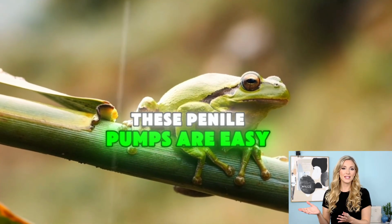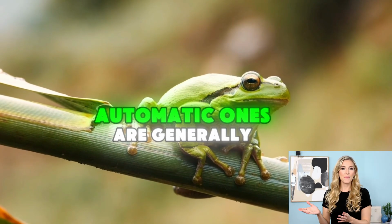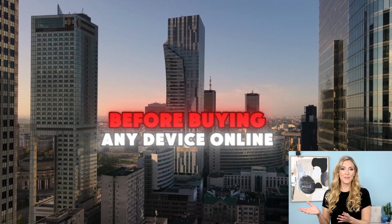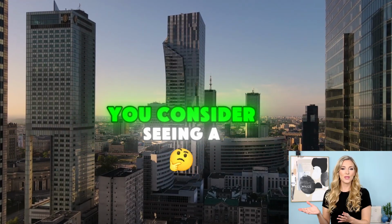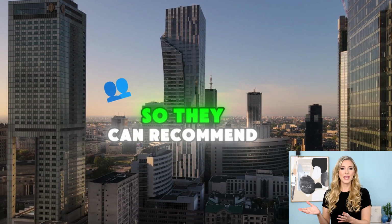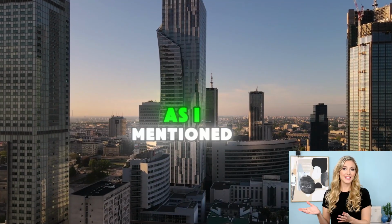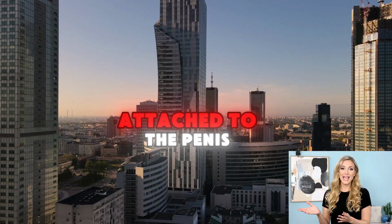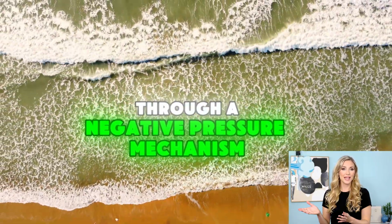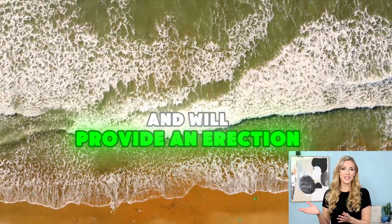These penile pumps are easy to find and can be purchased online, either automatic or manual. Automatic ones are generally more recommended for their practicality, but I suggest that before buying any device online, you consider seeing a physical therapist specializing in the pelvic floor so they can recommend the best device for you, preventing you from wasting money. As I mentioned, it's a cylindrical device attached to the penis, creating a seal, which will increase blood flow through a negative pressure mechanism. This can be done for 10 to 15 minutes and will provide an erection.